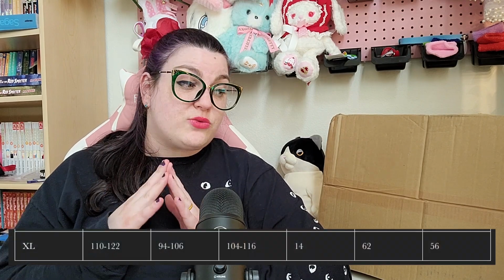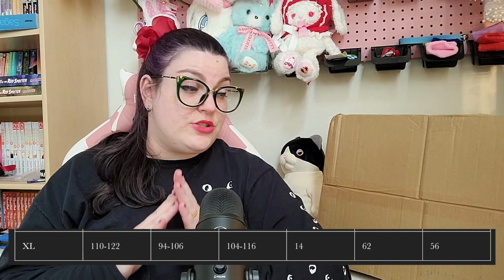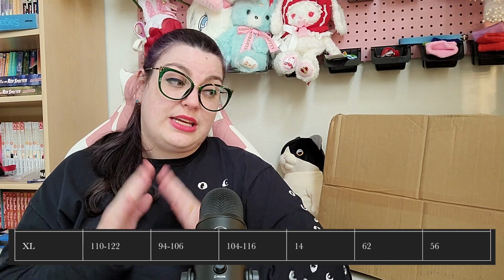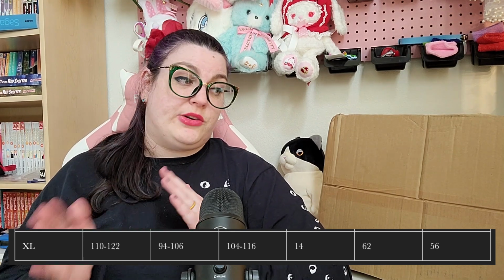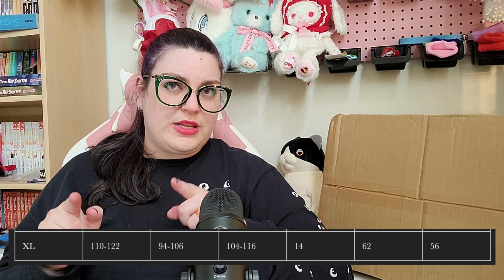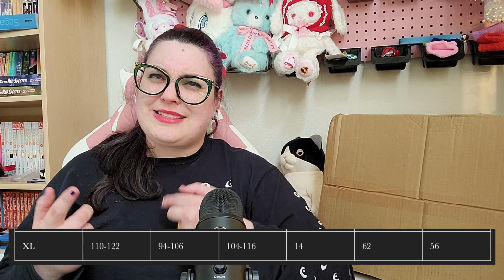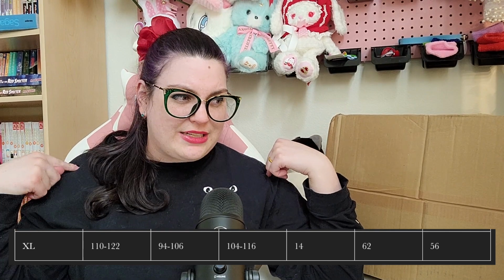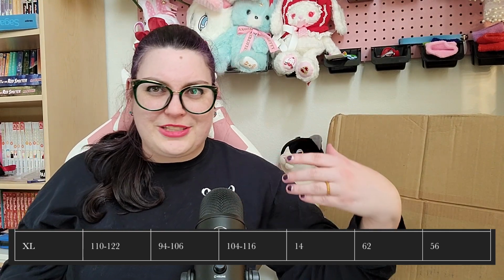The size chart references bust, waist, and hips, as well as length for both of these items, and the jacket also has a shoulder width and sleeve length included. The only size that I had any hope of fitting into was the XL, so my choice was made very easy for me. The bust range is listed from 110 to 122 centimeters. The waist range is listed from 94 to 106 centimeters, and the hips range is listed from 104 to 116 centimeters. The jacket's shoulder width is listed as 14, which doesn't really make sense to me. That might be like from one shoulder to the neck or something, as opposed to the entire shoulder span. So I have to see what that actually plays out to look like.